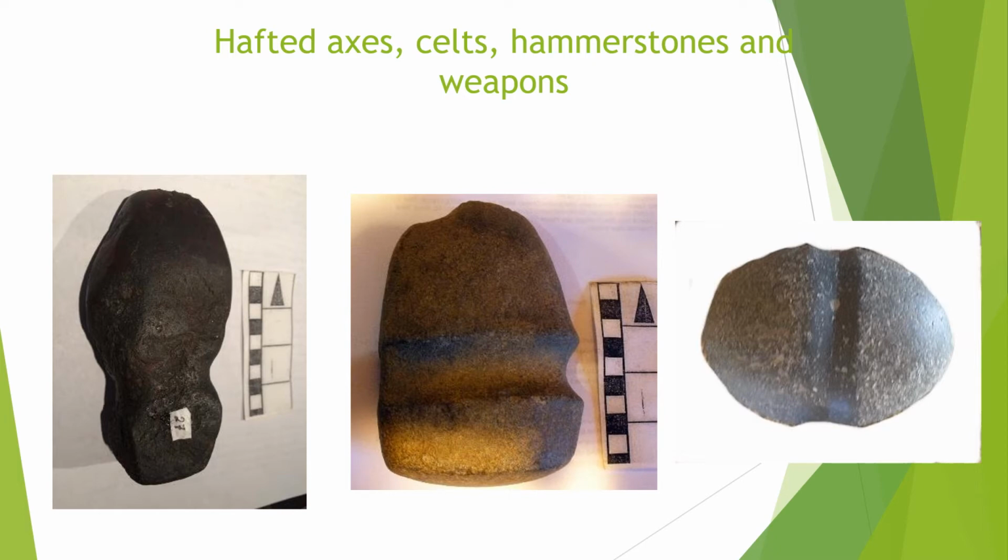These stone tools were called hafted tools, which merely means that somehow or another they were attached to a handle. You can see how they were shaped in order to receive the probably rawhide or fibers that attach them to whatever handle was needed. These tools were shaped probably by pecking, but also they were polished in order to form the shape that was most useful.